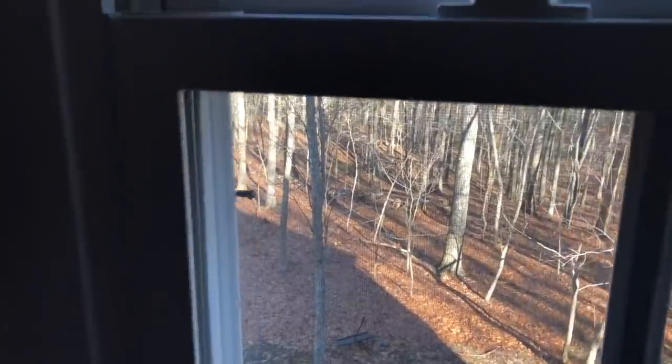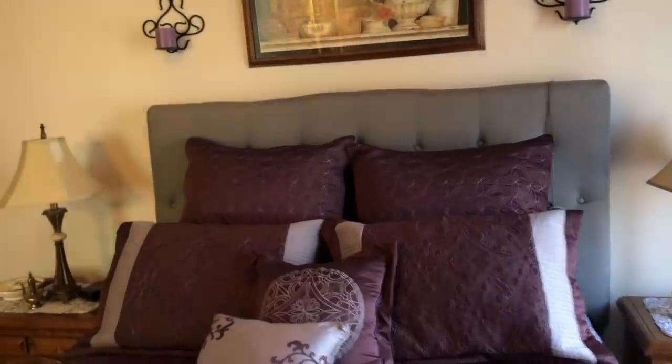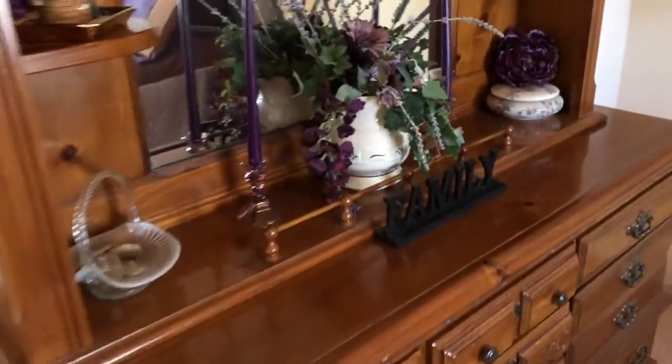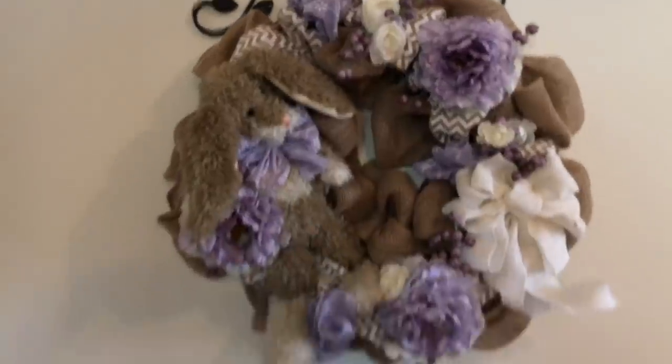That's off our side yard there. Property goes way over there. Yes, we do have wildlife, a lot of it around here. But this is, I got the headboard at overstock.com when we first moved in. The rest of the furniture is ancient, like 80s ancient, but I did make that and that. So just a pretty little room.